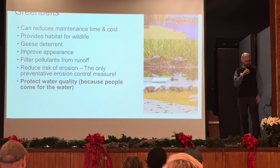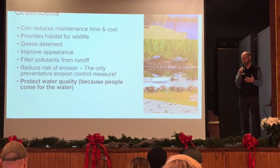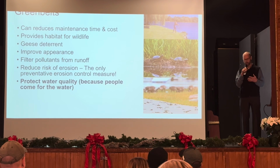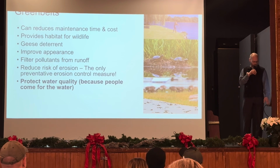And of course, green belts can also be attractive. A lot of wildflowers and other native plants can be really beautiful. And of course, from a water quality perspective, the green belts are also filtering a lot of our runoff, so they're filtering out excess nutrients, they're filtering out pollutants from the upland, any pesticides that people may be using. The shoreline green belt becomes sort of that last line of defense, really, from any kind of pollution that's coming from the upland. And of course, they also prevent erosion, as I mentioned before, and protect water quality, and that's really why people come to the lake. It's because of the water quality.